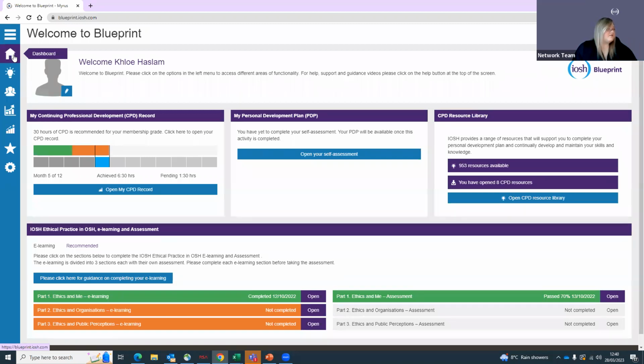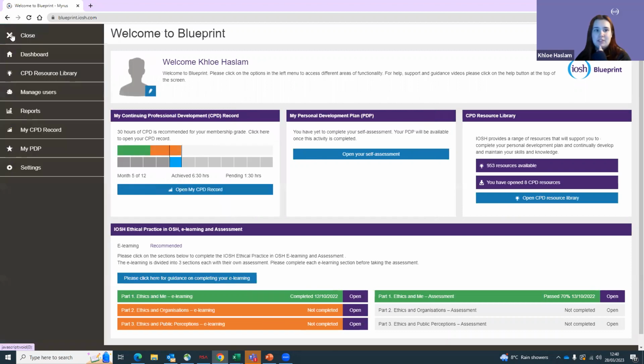Maybe just go through it again, because they might have missed it at the beginning when you were talking about it. Yeah, absolutely. Let's start with this bit. You've got the dashboard. As I've mentioned, as a disclaimer, when you log into your Blueprint, there will be buttons on mine that you don't have. That's completely normal. I just have a slightly altered one, so there'll be a few buttons on there that you are missing.